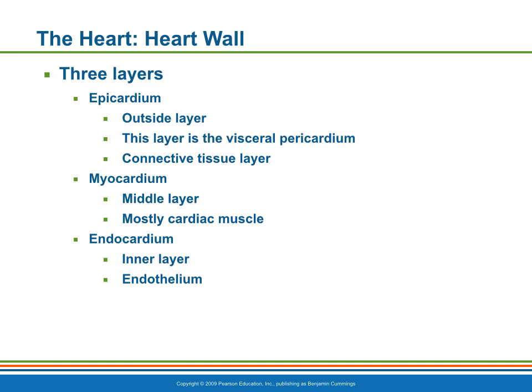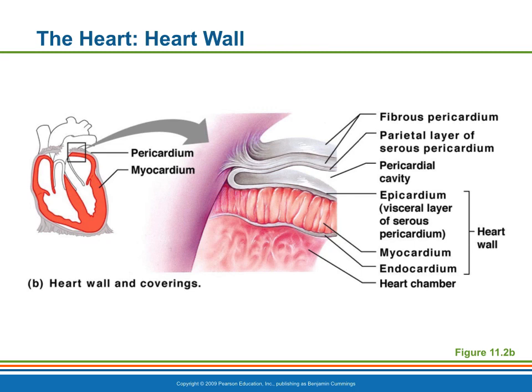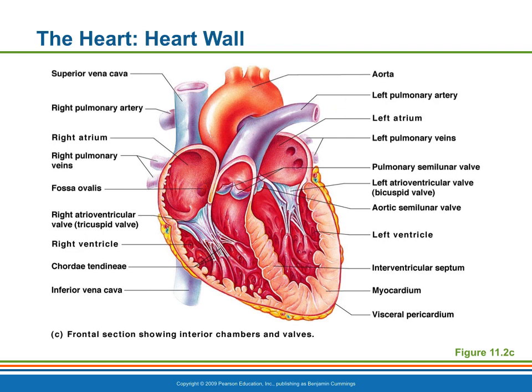Now the heart wall is composed of three layers. The outer layer is called the epicardium. We just talked about that. The myocardium, which is the middle layer, is actually the part that contracts or beats. And then the endocardium, which is a thin sheet of endothelium that lines the heart chambers. Now here again we see the heart wall and its coverings. Now in this diagram you can see the frontal section showing all of the interior chambers and the valves. And also you can see that septum, which is part of the wall of the heart.